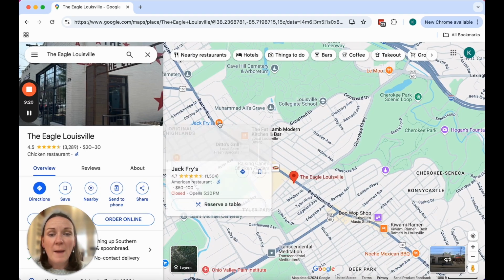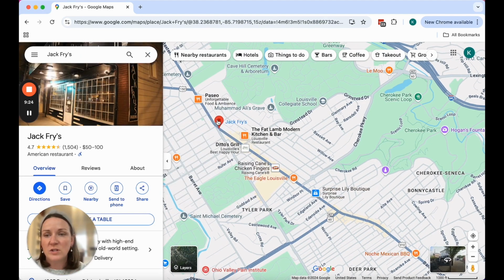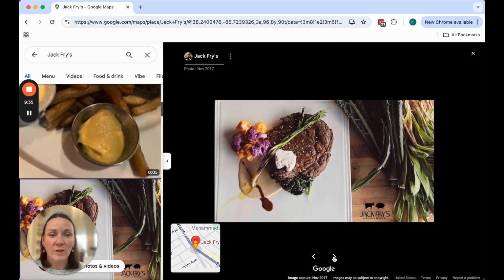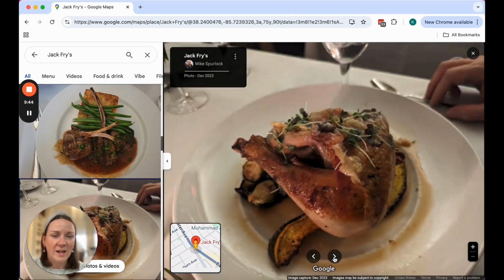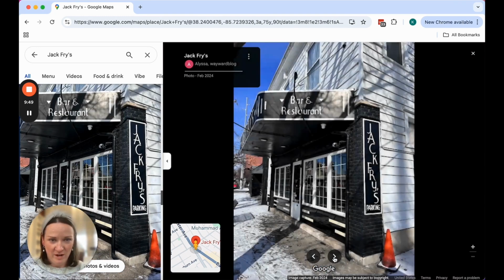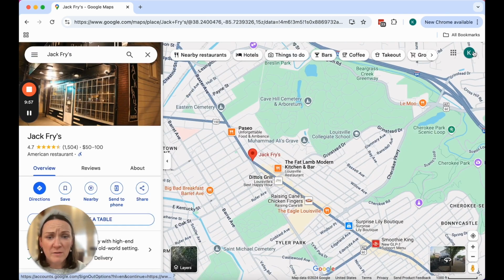A really popular, more upscale option would be Jack Fry's. This is getting a little bit closer down to that Baxter and Bardstown Road area where those two streets merge in the original Highlands area. Jack Fry's is more of an upscale restaurant, but they have really good filet mignon. There it is. This would be a great date night place, and it has this iconic atmosphere. Really nice, enjoyable meal there. It is one of Louisville's favorite restaurants, and it's been around for a long time.